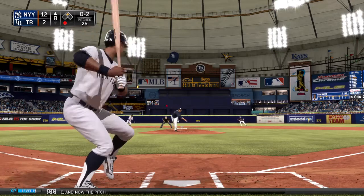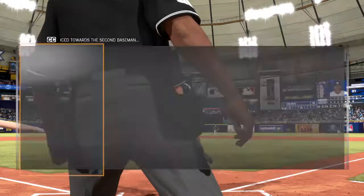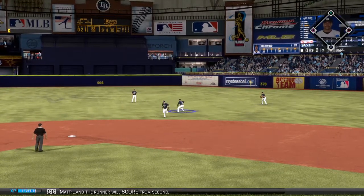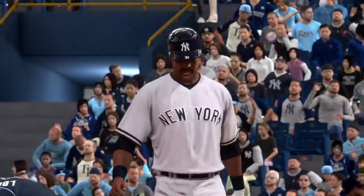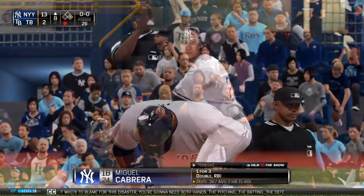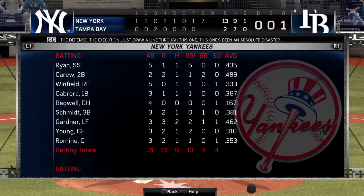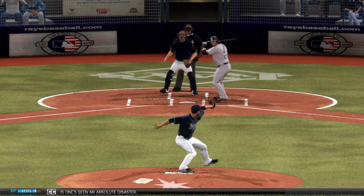Pause. Now the pitch. Now a ball bounced towards the second baseman. And the runner will score from second. Well, if you want to point fingers at who's to blame for this disaster, you're going to need both hands. In the pitching, the batting, the defense, the execution. Just draw a line through this one. This one's been an absolute disaster.